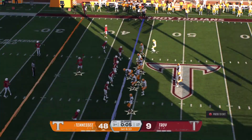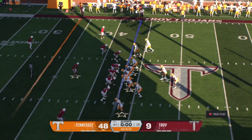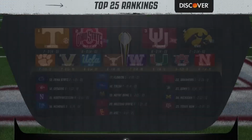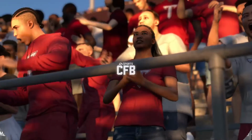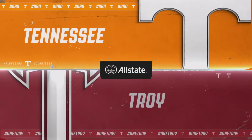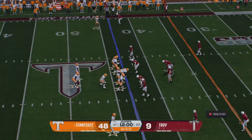And the Vols look to keep this drive humming. That's the end of the quarter, and Tennessee has the lead. Let's take a quick look at the national rankings to see how this playoff race is shaping up. Will the beatdown continue, or is this a comeback for the ages in store? We'll see as we start the fourth.